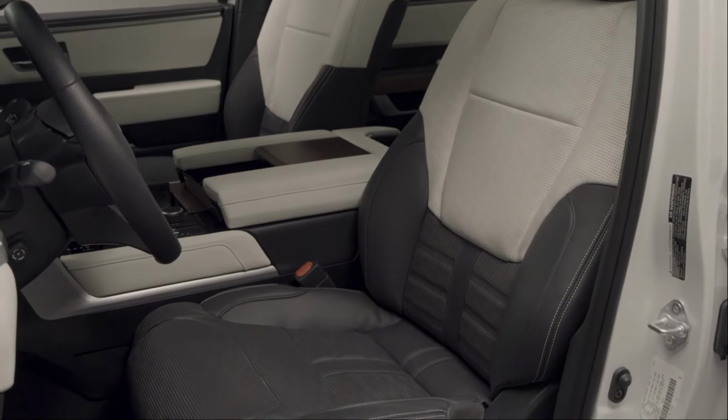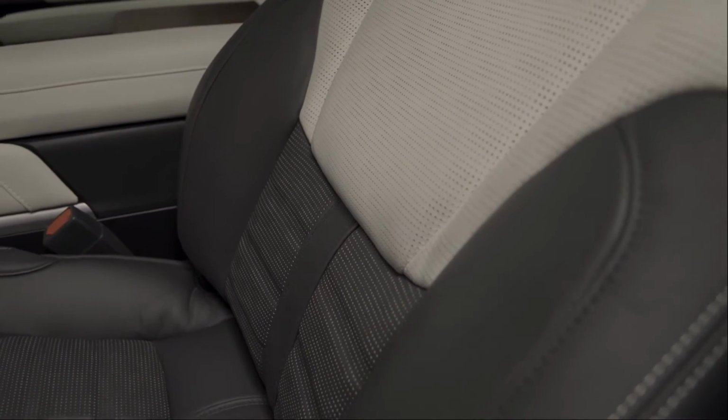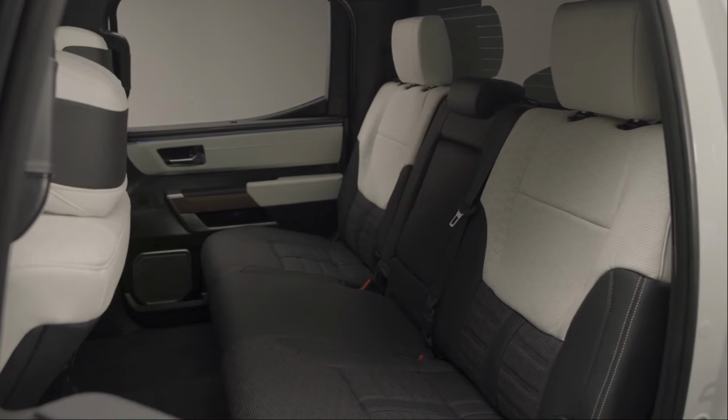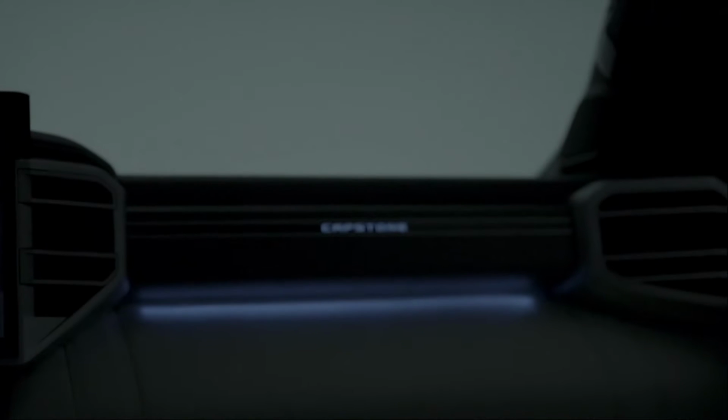Now, if you want to really have some sound in this thing, it's got a JBL 12-speaker audio system with a subwoofer on it. And it really sounds good in this vehicle because it's got a lot of sound-deadening glass and stuff on it. It's got a big glass space. You've got plenty of windshield, the big glass on the back of it. So there's not a lot of road noise, so that audio system really stands out.